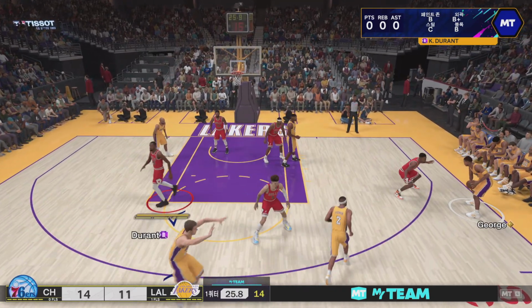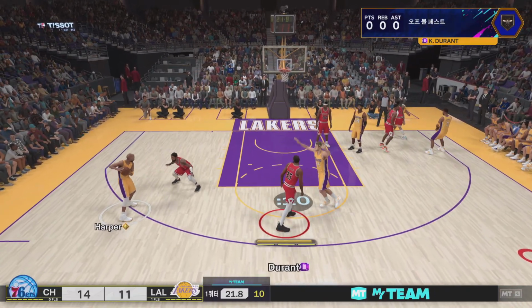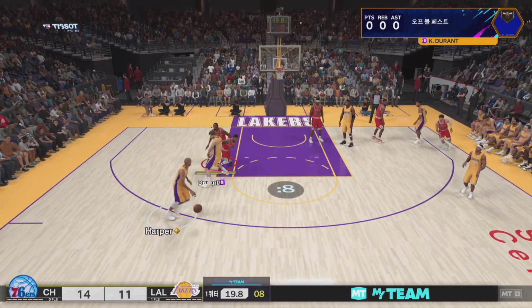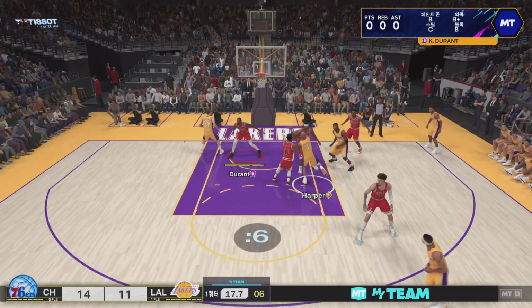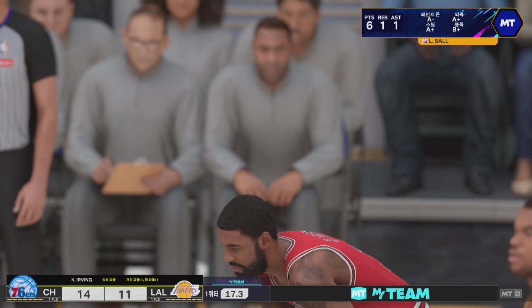Chicago making a switch here. Robinson, he's checked in for Victor Wembanyama. Kevin Durant comes in for Bataze. Morris, he's checked in for Anthony Edwards. And Irving is subbed in for Rose. So it'll be 2 free throws. He was fouled in the act of shooting.